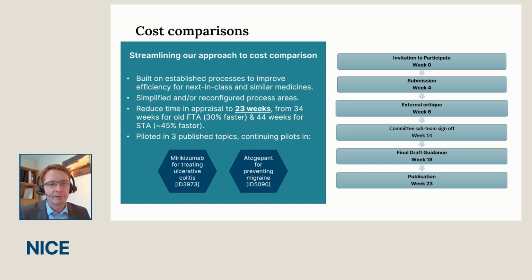And I think this is quite important for us. It's allowing us to get these medicines into the NHS and to patients as quickly and efficiently as we can, and it improves the number of treatment options that are available in the NHS. As Jenna described, we took a test and learn approach here, and we piloted this through 3 topics that have already been published, and we learned a huge amount from those.